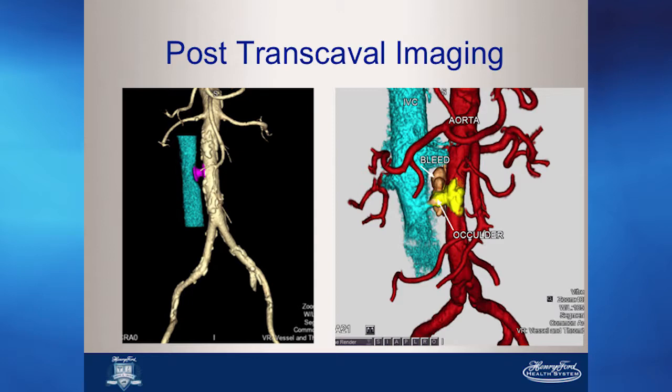The one over here on the left is a beautiful post-transcaval study. The one over on the right has a little bit of problems. There's a little bit of leaking around it.